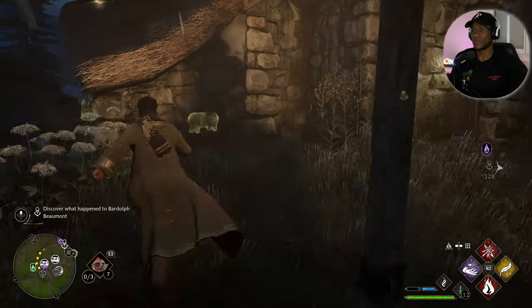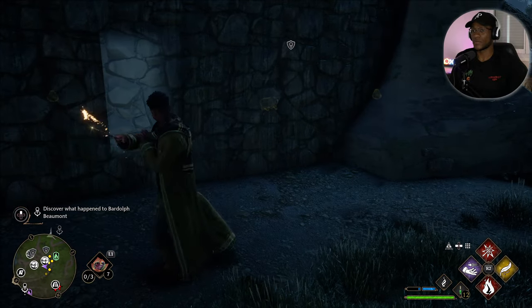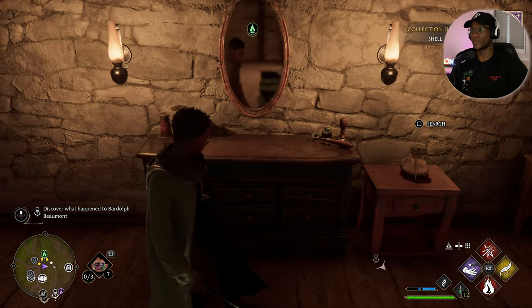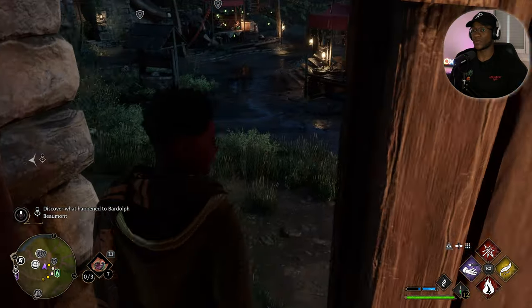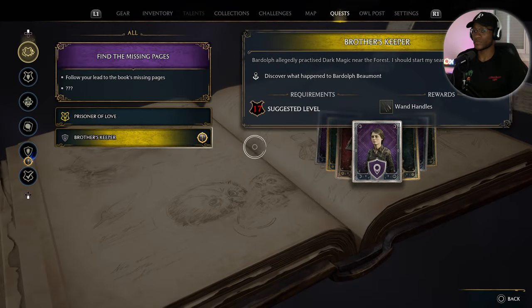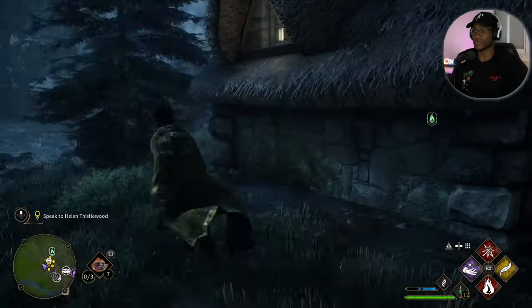Revelio. For sure, but we're about to collect these coins before we... This could prove dangerous if I'm not careful. Before we do that. Wait, we can go in there. We're just robbing everybody up in there. What is this? Oh, we're taking their food as well? It's crazy. Alright, let's get back to the main quest, because I'm getting sidetracked a bit. It's right here, right? And here, okay, inside here. How do we enter?